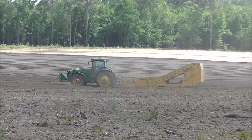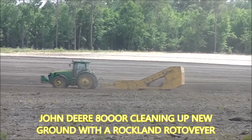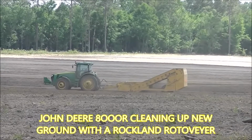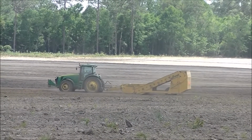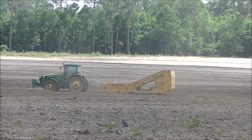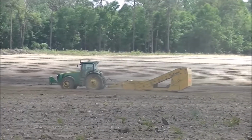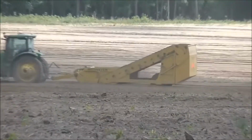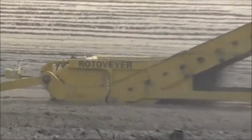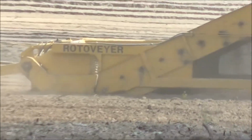Today I'm out filming on the north side of Decatur County, Georgia. Actually just a little bit west of Bainbridge. And this is a piece of equipment you don't see a whole lot running just about anywhere anymore. This is what they call a Rotoveyer. See if I can zoom in on it. Or a Rotoveyer.